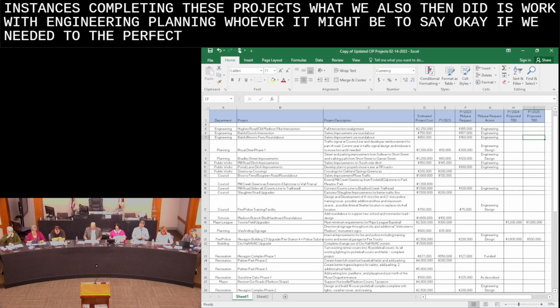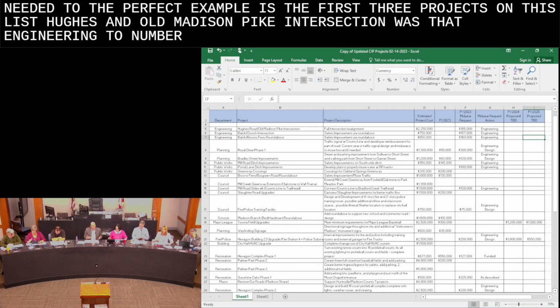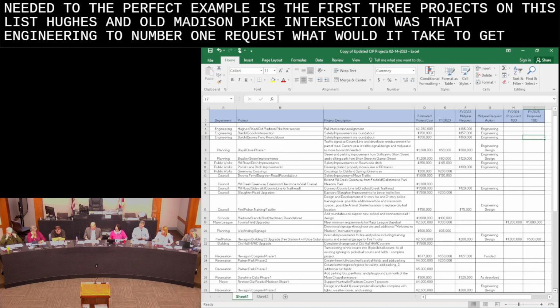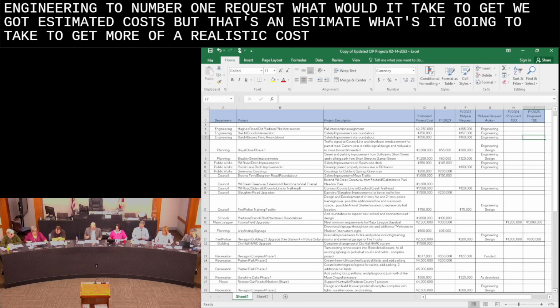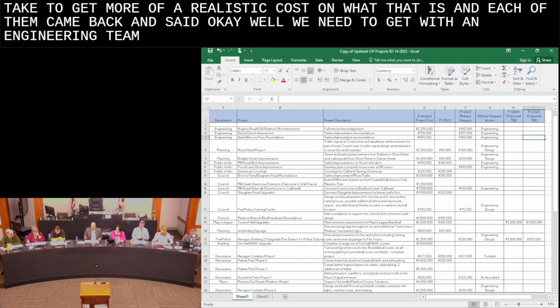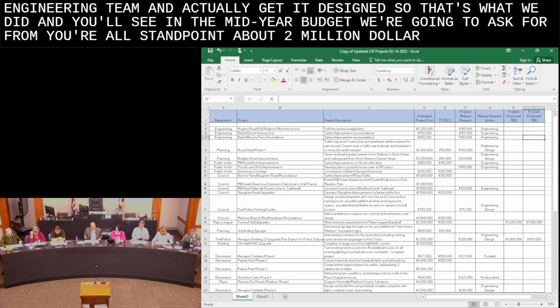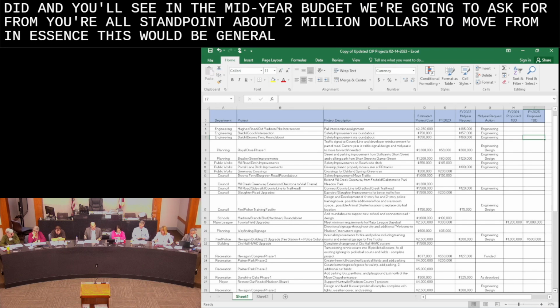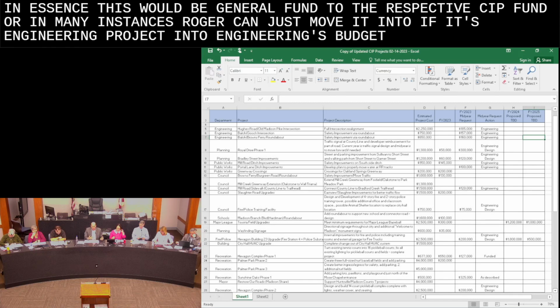What we also then did is work with engineering, planning, whoever it might be, to say, okay, the perfect example is the first 3 projects on this list. Hughes and Old Madison Pike intersection was engineering's #1 request. We got estimated costs, but that's an estimate. What's it gonna take to get more of a realistic cost? And each of them came back and said, okay, we need to get with an engineering team and actually get it designed. So that's what we did, and you'll see in the mid-year budget, we're gonna ask from your standpoint for about $2 million to move from, in essence, the general fund to the respective CIP fund, or in many instances, Roger can just move it into engineering's budget if it's engineering projects, to be able to get all these projects going forward.